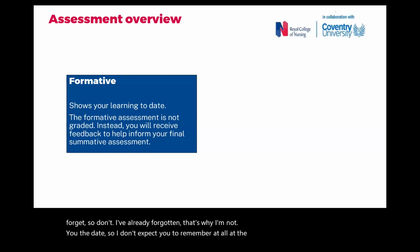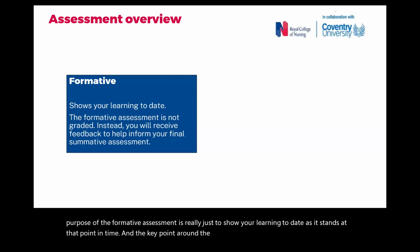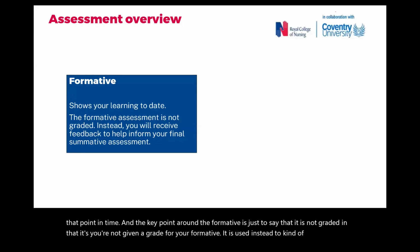The purpose of the formative assessment is really just to show your learning to date as it stands at that point in time. And the key point around the formative is that it is not graded, in that you're not given a grade for your formative. It is used instead to help inform the summative assessment at the end of the programme.